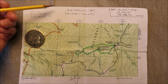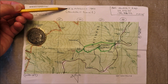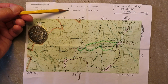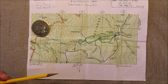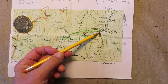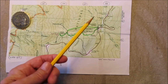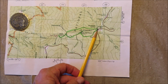This is a map of today's hike. The quadrangle name is Big Meadows, 1994, and I hiked to the summit of Hawksbill. Hawksbill Summit is the highest peak in the park, about 4,050 feet. I parked right here at Hawksbill Gap. Now there's two ways to get up to the summit. The short way and the long way.